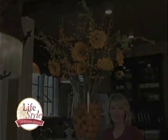This really makes such a statement in this room with the sunflowers and the citrus pop. So now you know how to create a beautiful arrangement like this in your own home. Now that would be a fun arrangement to make for your 4th of July party celebrations. You could also add, do you know what ting ting is? It's some of those little sparkly things that are made of wood that can come up and out. That would really add a little sparkle to your table.